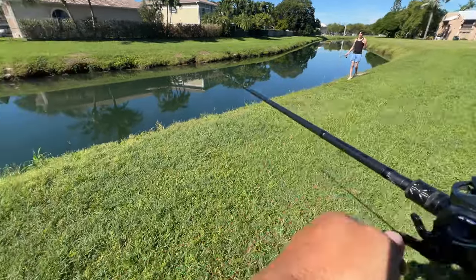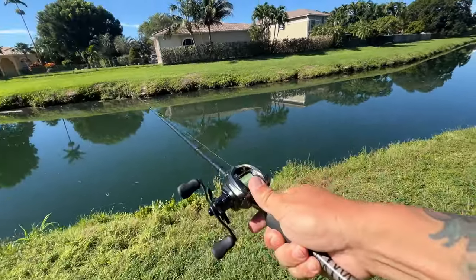Here we go. First cast of the day. We'll go across the canal.